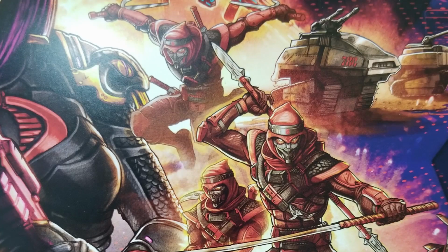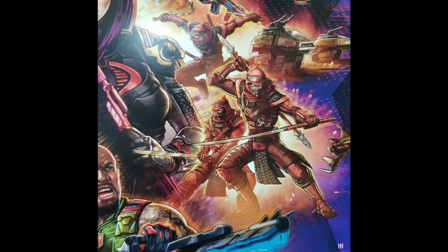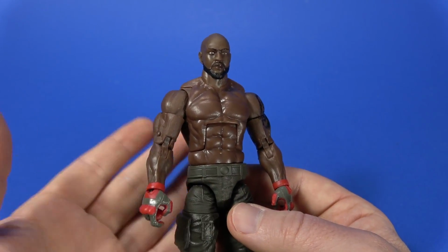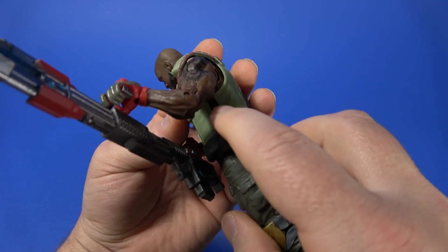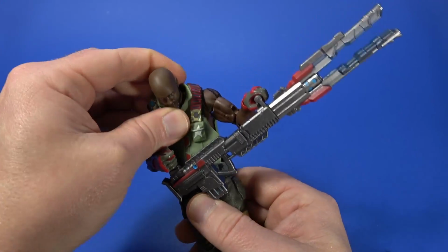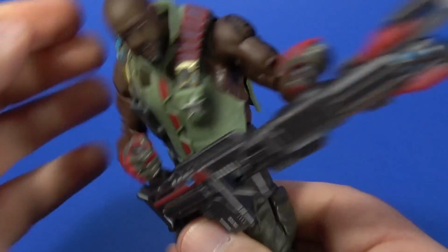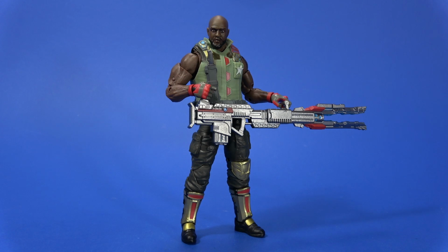And also on the Fwoosh forums, we realized last night that the red ninjas on the back of the package are using Snake Eyes' arms and legs, and even some of the weapons from the deluxe pack. So I don't think they're above reuse here, especially when it's appropriate. Also, one of the benefits of having it split right there, you can actually use the crunch, but it splits. It's not pretty.